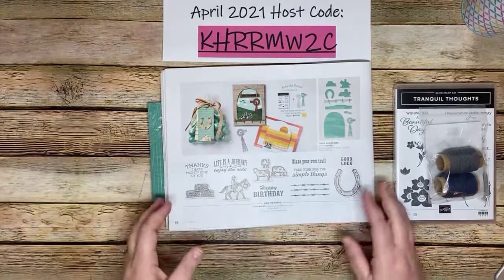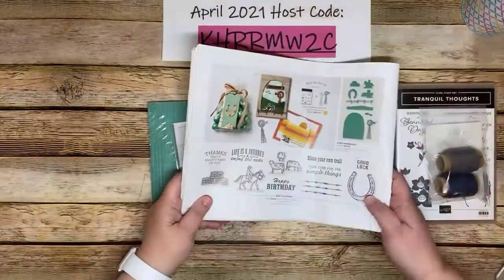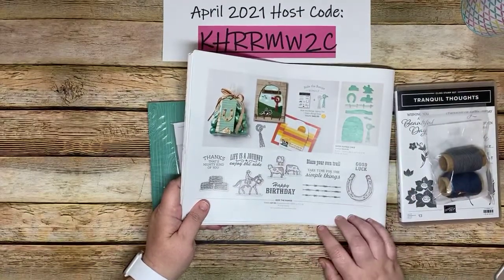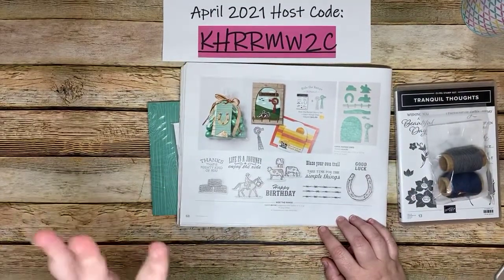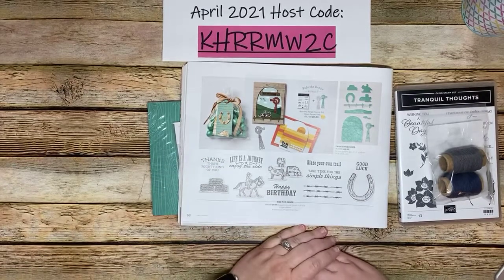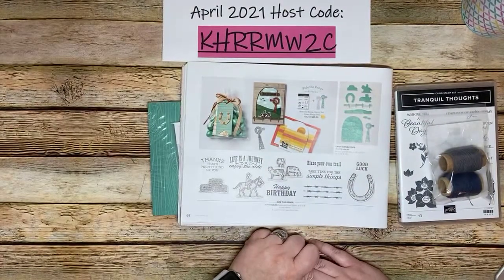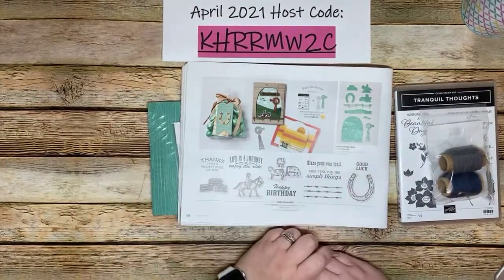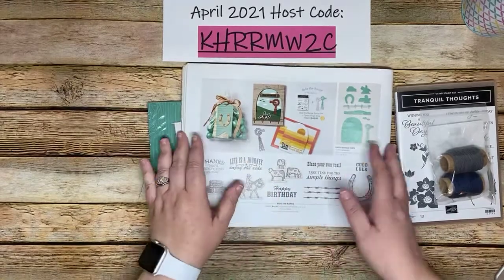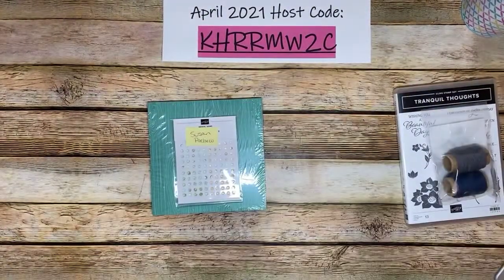So today, actually over the weekend, I came up with the projects that I have. And what I actually did to come up with the projects today is I went to Pinterest and typed in country skies and cowboy and cowgirl birthday parties. So there's lots of stuff on Pinterest if you're interested in searching that. So that's how I came up with the projects today.